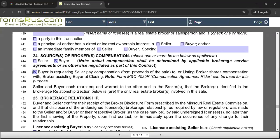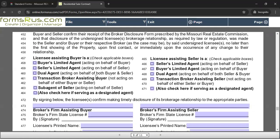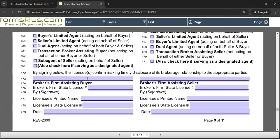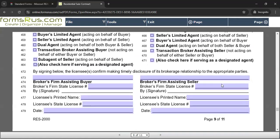And we're going to broker and we're going to warrant that. Brokerage relationship: you will be a limited agent, whether it be buyer or seller, and you will also be a designated agent. Clearly, if you work on both sides, then you'll be a dual agent. Broker's firm, broker's license number, your signature, your printed name, your license number, and the date. Then it comes over here.